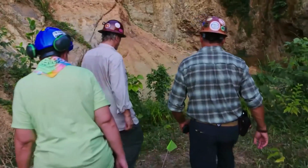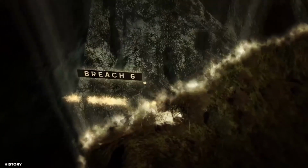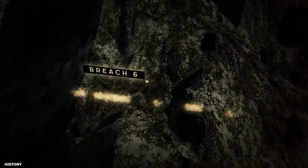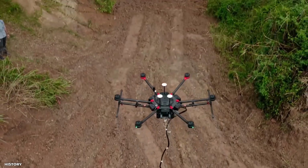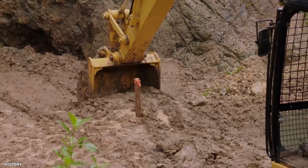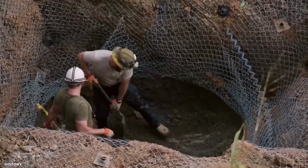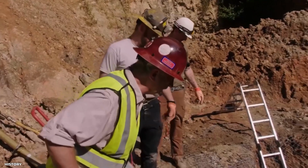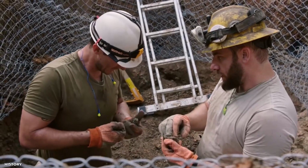The group is updated with fresh information regarding the possible worth of Yamashita's gold and discusses a location known as Breach 6 as a prospective target. They gather information using a drone equipped with a magnetometer and decide to begin digging in the vicinity of an anomaly that indicates the presence of a tunnel. In spite of the challenges presented by the unstable soil, they were able to create a reinforced steel shaft and locate a concrete slab, which may have been the beginning of a tunnel. As they are ready to break through the concrete and maybe unearth the long-lost treasure, their level of excitement continues to rise.